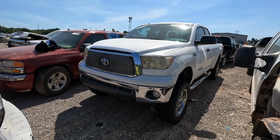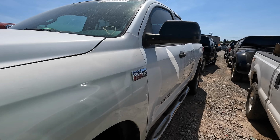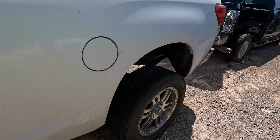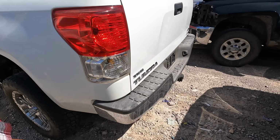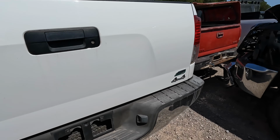Let's jump into this today with number one on my list, a 2010 Toyota Tundra with the 5.7 iForce V8. She's got the running boards, the big shiny wheels, the Terra Grapplers. She's a good sized truck, man. Not gonna lie, she's a good sized truck.